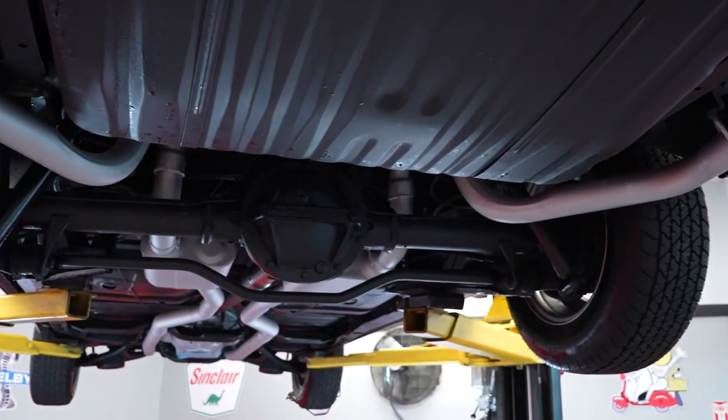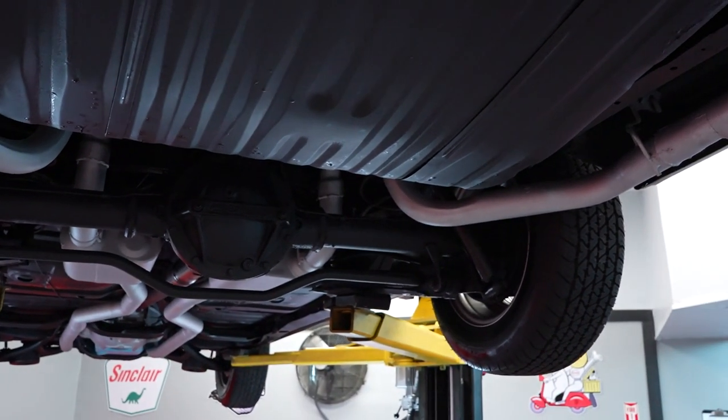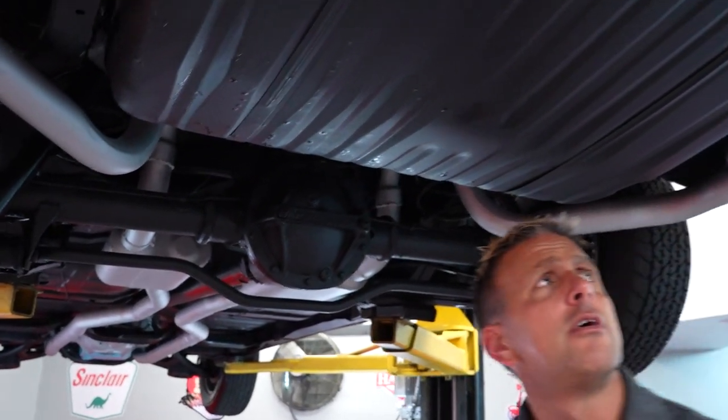What else do we want to show you? I think that's about it. It's a nice car underneath, it really is. 1965 Pontiac GTO 389 4-speed. We're going to drop it down on the ground. We're going to take it on a test drive.